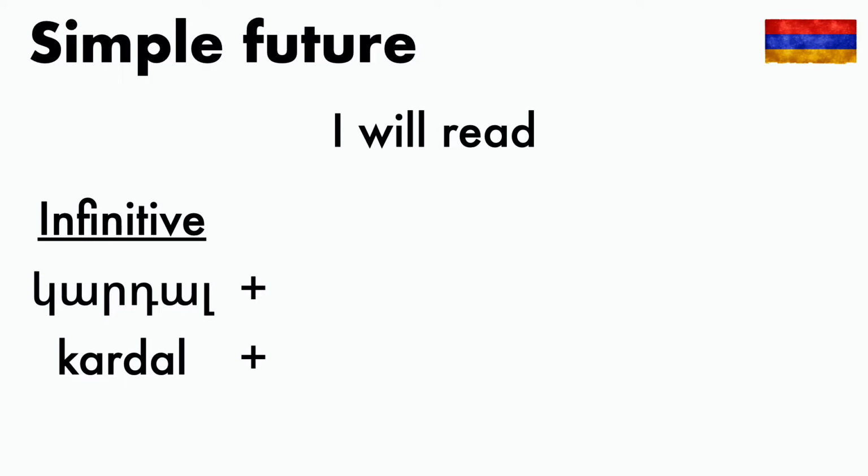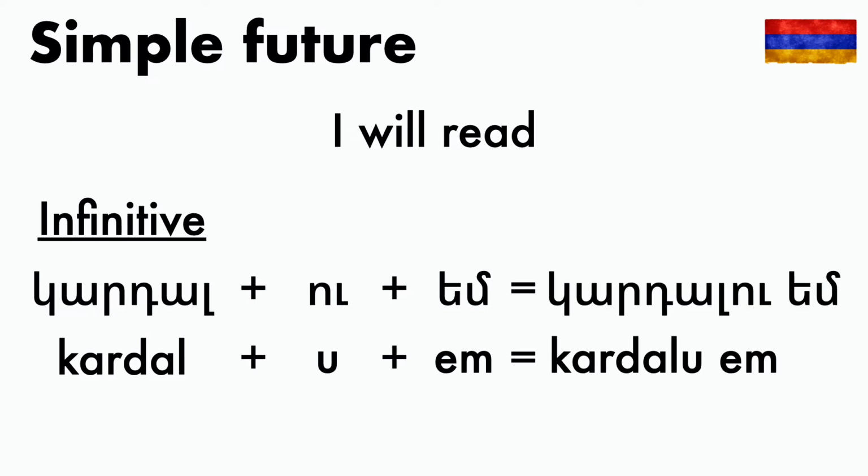Kartal. In this case, we are not getting rid of any part of the verb. Instead, we are adding just one letter, u. We will have the verb in the following form, kartalu. And then we will add the conjugated form of the verb to be. So, the whole construction would look like this: kartalu em. Again, you will write kartalu together and em separately.